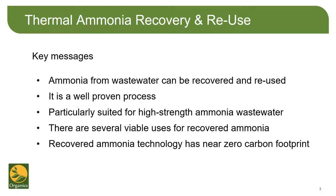So the key messages that we'll cover here today, number one, ammonia can be reliably recovered from a range of wastewater streams, and we'll discuss how the technology is developing to reuse the ammonia for a potential fuel source. The processes that we're outlining today aren't new, and we've been developing these systems for over 20 years. And the process is best suited for any high-strength ammonia wastewater, including thermal hydrolysis sidestream liquors, anaerobic digestion centrates, and landfill leachate.